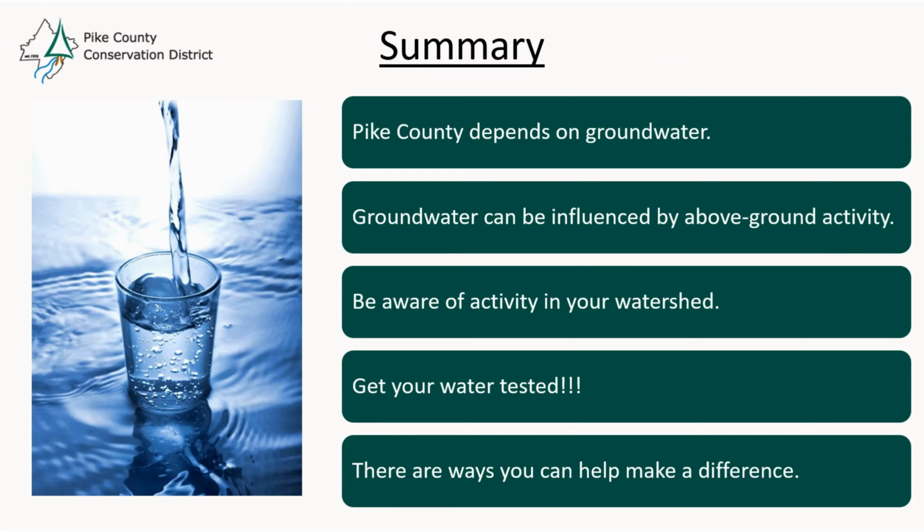So in summary, Pike County depends on groundwater. So even if you don't live in Pike County full time, if you are in Pike County and you turn on a faucet, you're dependent on groundwater. And again, just because our groundwater might not be visible to us, it can still be influenced by above ground activity. So we want to also make sure that we are aware of on the surface activity in our watershed and around our properties. Please, if you don't already get your water tested regularly, please look into getting your water tested. If you need additional resources, please reach out to us.